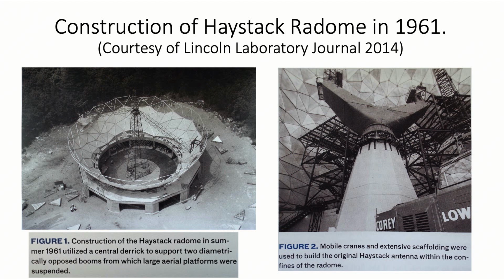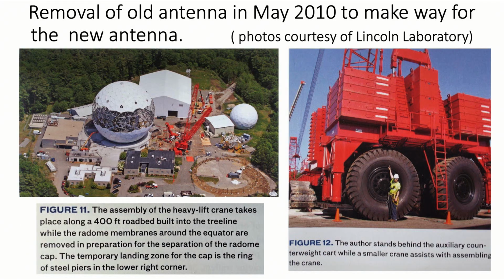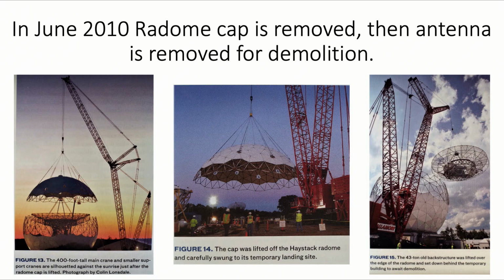The next slide shows you the removal of the old antenna. So it was around for about 50 years, and in May of 2010, began the replacement. On the right-hand side, you see that big crane that was used. And on the left-hand picture, you can see the crane removing the giant golf balls. And the next slide will show you how it's being removed, the cap, and then the antenna is removed for demolition.